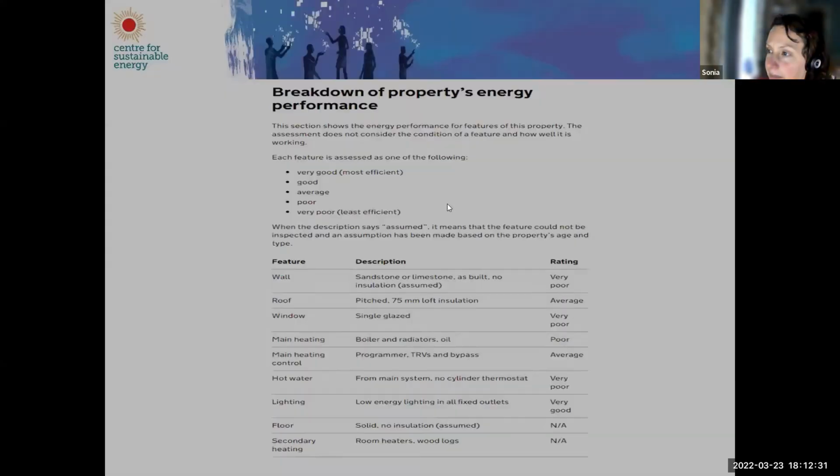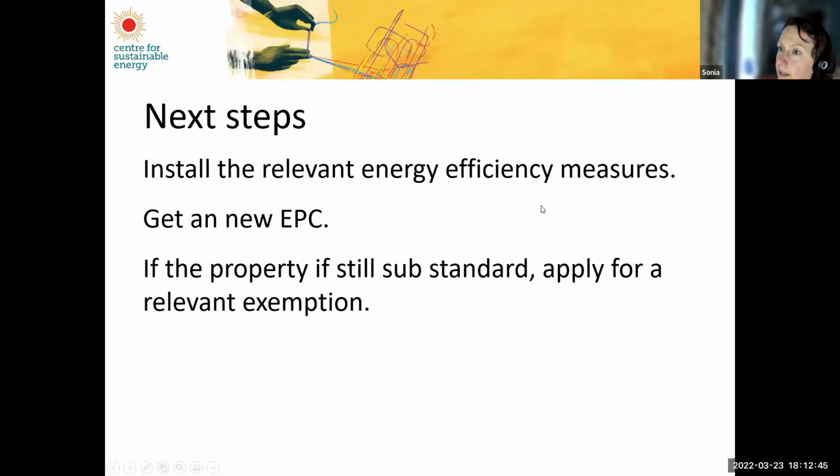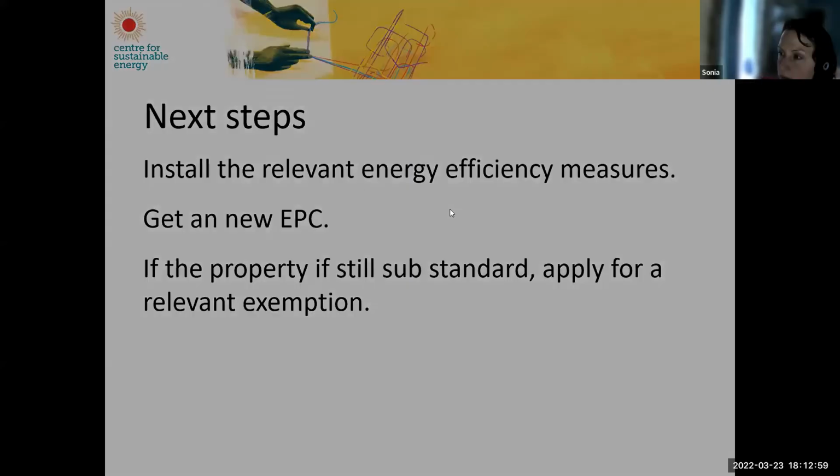But with lots of properties, by installing the recommended measures that are within the cost cap, it should hopefully bring the property up to an EPC E rating or above. So that's just summarising what I just said. Install the relevant energy efficiency measures, get the new EPC afterwards, and then if the property is still substandard, you would apply for a relevant exemption.